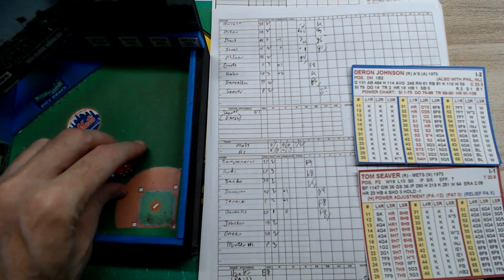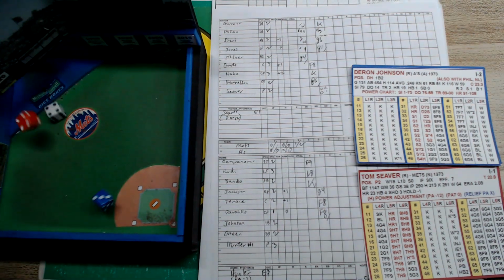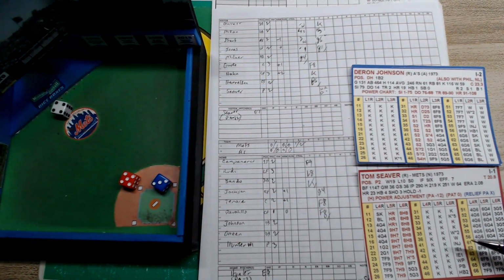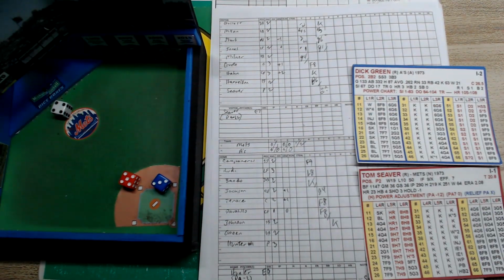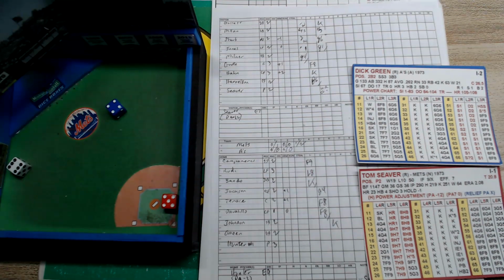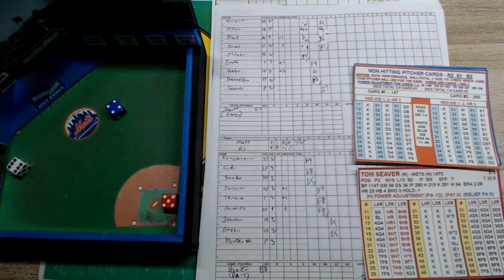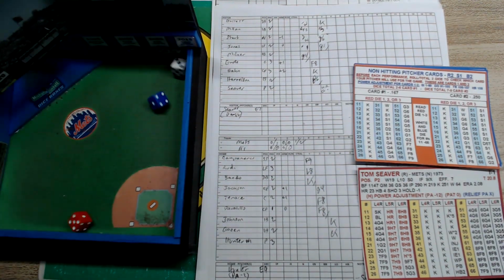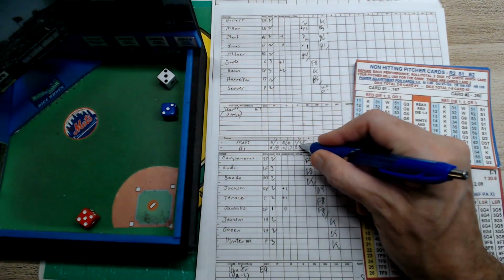All right, bottom of the third, it's Mets 1-0, a solo home run by Tom Terrific. Here is Darren Johnson, the pitch. It's a 543. 543 is a strikeout. So fastball blows by Johnson for the first out of the inning. Next is Green with a 5 and a 46 and a 546. That's back-to-back Ks for Seaver. Gets Green, swing, and here's the pitcher with a 5 and a 33, and that will be strikes out the side. Seaver blows the side away with fastballs.